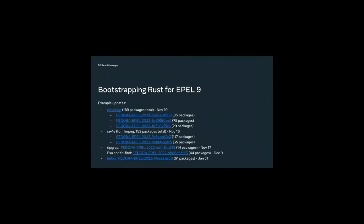Slide 27. So these are some examples of actual updates in EPEL that are done using ebranch. Bear Snoop is a BPF-based tool to actually trace Linux kernel internals. This one brings in a total of 189 packages. I had to split the update into several chunks just because someone told me that otherwise Bodhi might keel over if the update is over 200 packages.